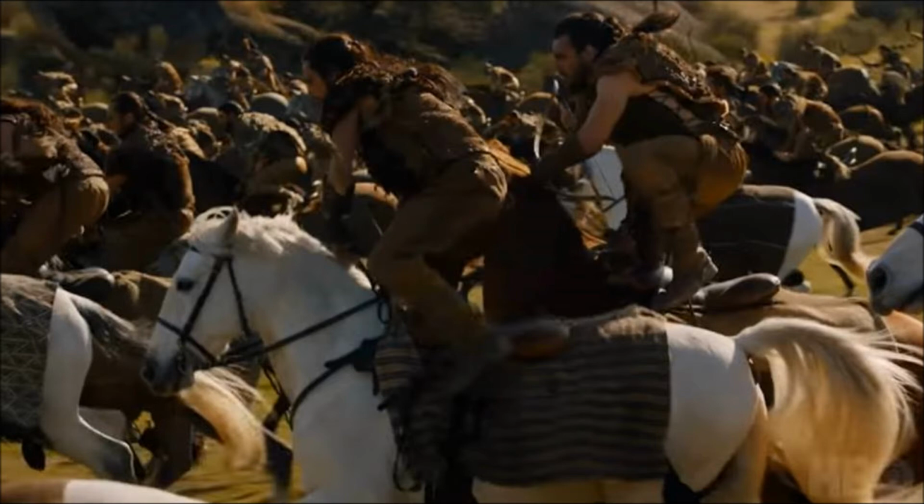I liked it when they fought at the end of Season 6 at the Battle of Meereen. Really cool scene, but it was really short, so I assume we'll see some really long and drawn-out Dothraki battles, which we never fully saw in the show, which is awesome.